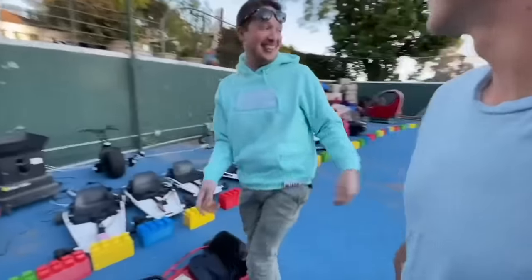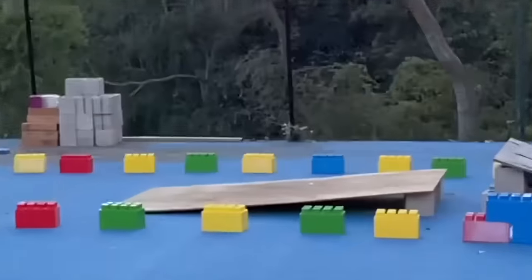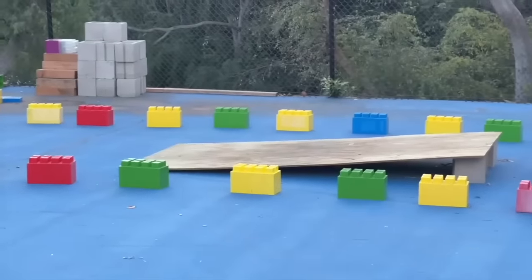You almost missed the landing. I almost missed the landing. Yeah, you landed like past the yellow brick.